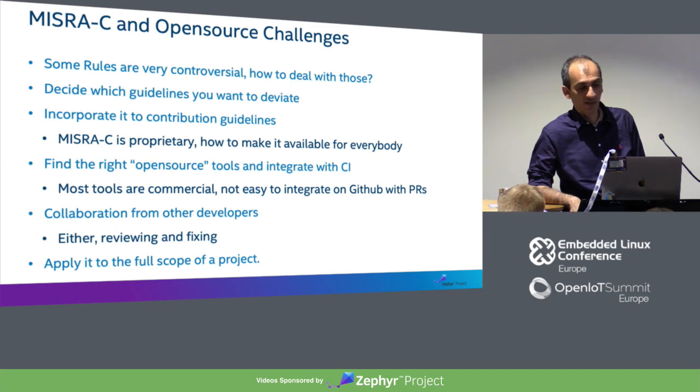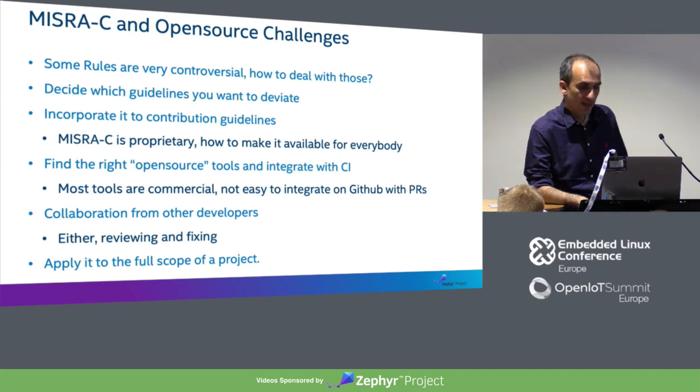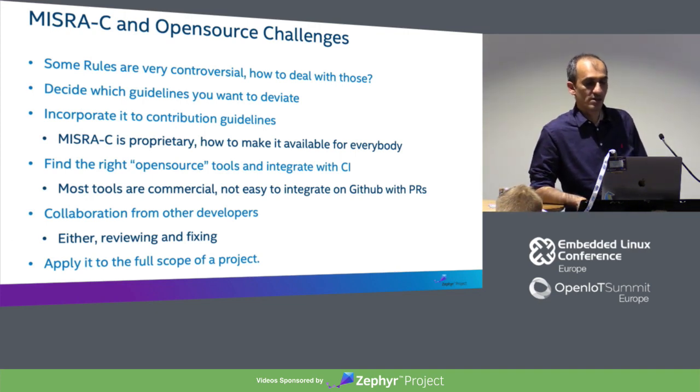Misra gives you the flexibility to deviate from and ignore some rules if you document them. So we really need to decide how we deal with those and which rules we want to deviate from. And we need to incorporate that into the guidelines. Not everybody knows which rules are what.